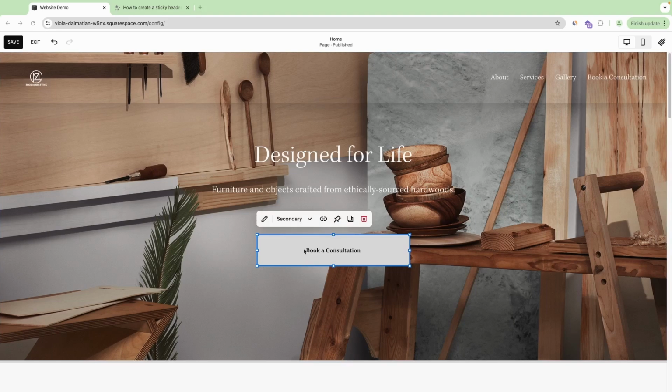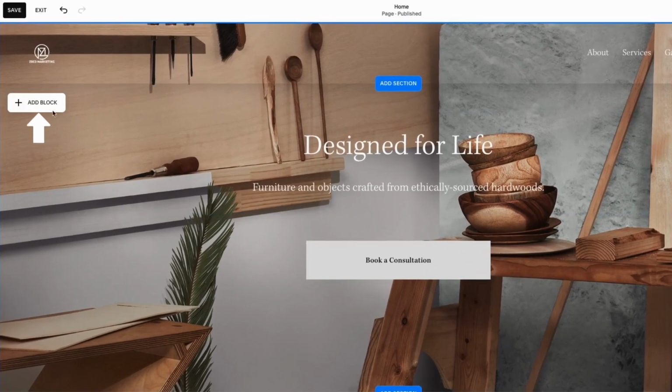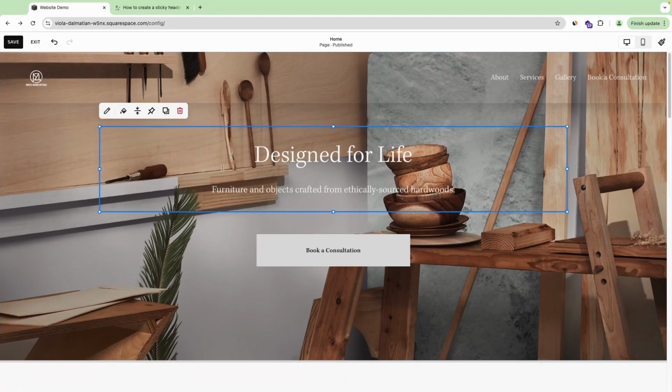Now, if you are ever wanting to add a new block, remember that you just want to click outside of a current block. So right now there are no blocks over here. So I click this and you can see that that will bring up an add block function. And when I'm inside of a block, you can see it gives me the functionality to edit inside of that specific block. So just keep that in mind.